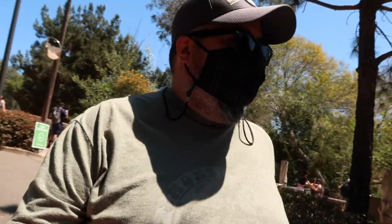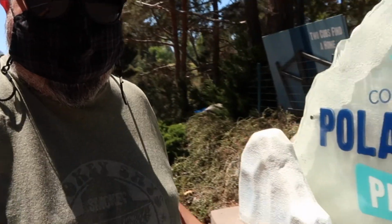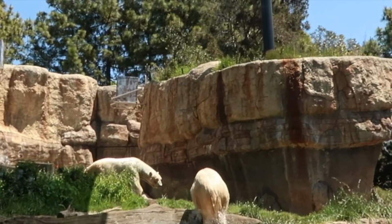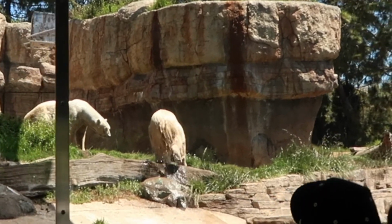Like I said before, the cool thing about taking the Sky Safari from the front of the park to the other side of the park is that it's a downhill walk to the polar bears. So we're gonna go to the polar bear plunge. There he goes, right out of the water. Up to the other side.